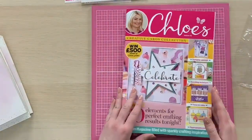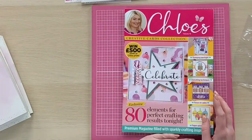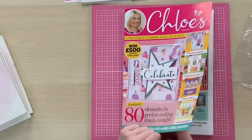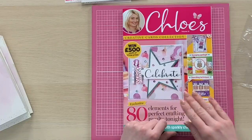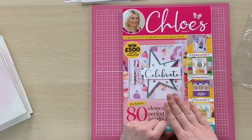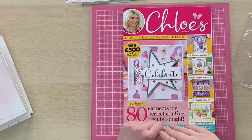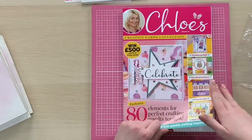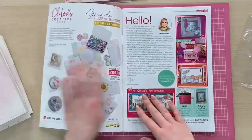So then if I take you back to the magazine, you can see we've got lots and lots of projects in here. We've got 80 projects contained within this magazine. So there are loads of ideas, and even if you're just starting crafting, these magazines are always a brilliant starting point, because what they do is they hold your hand and give you projects that are really quick and easy to make, or if you want to expand your skills and do something a little bit more intricate, you can do that as well. So we've got a huge variety of projects in here.